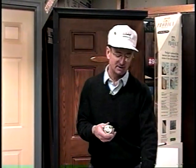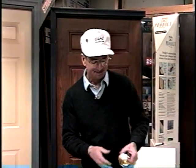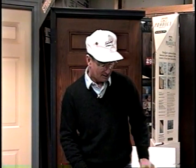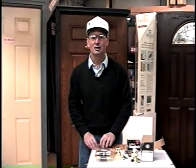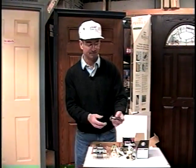But what usually happens is this. People will come in, and they'll buy the lock, and they'll go home, and they'll come back and say it doesn't fit. It doesn't fit usually because all they have is what they call the wrong bolt.